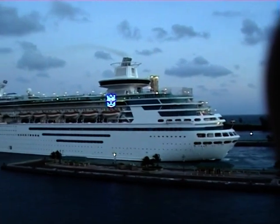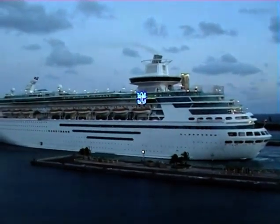The Royal Caribbean International's Majesty of the Seas at 73,900 tons is seen here docked in Nassau.